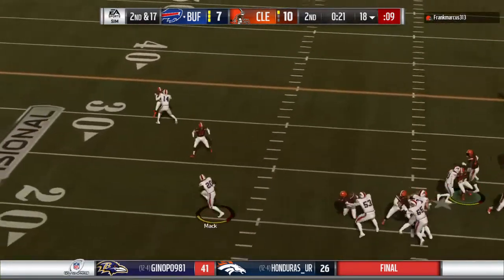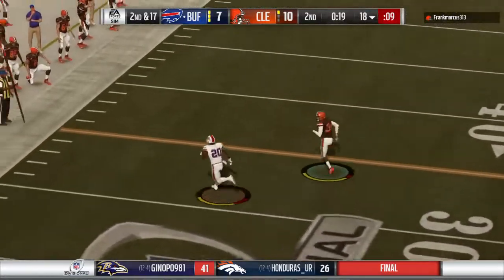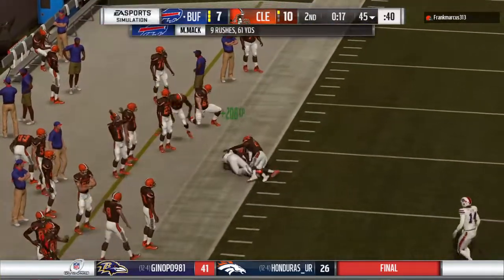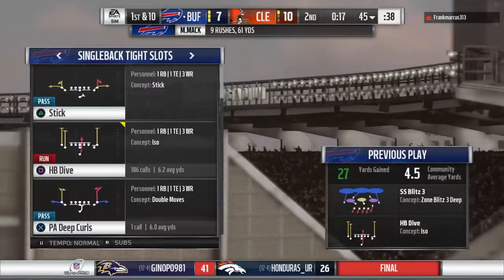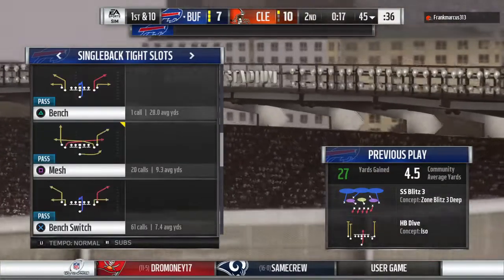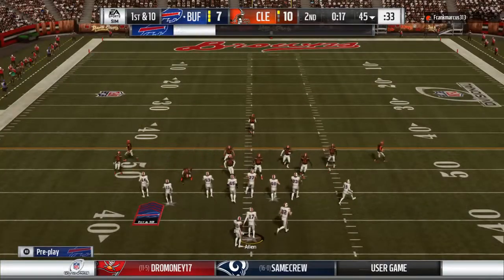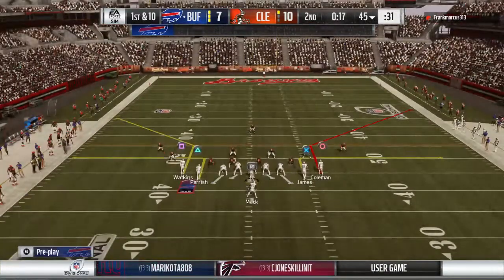Now Mack, and an alley to run. Finding room at the 30. A big chunk on the ground there, 27 yards. This is a little bit like baseball here. Strong up the middle. Both sides want to be that. In this case, the offense ends up winning the ultimate battle.